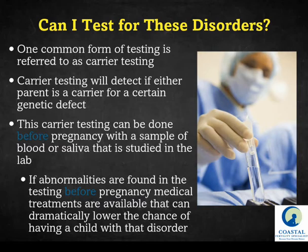Those techniques can include things like in vitro fertilization with preimplantation genetic diagnosis, allowing us to diagnose if the embryo has an abnormality in advance. Other things that can be used are donor eggs, where we use somebody else's eggs to help you conceive, or donor sperm, where we use somebody else's sperm to help you conceive.